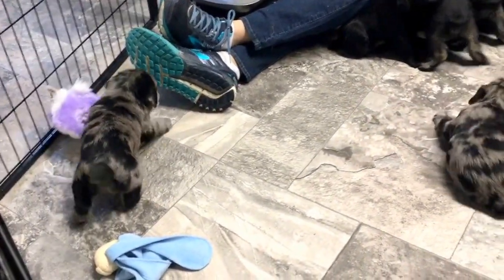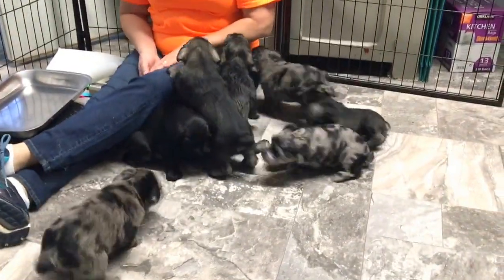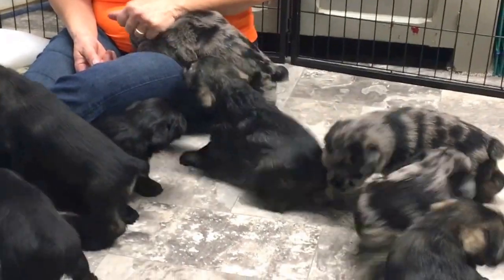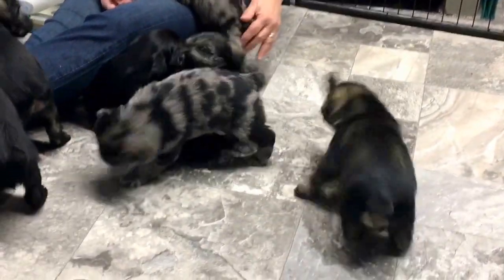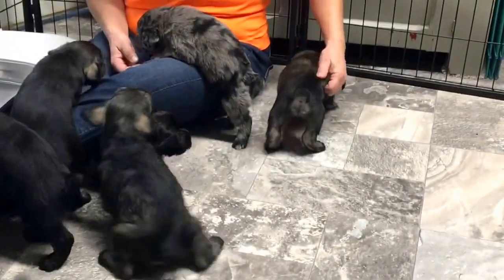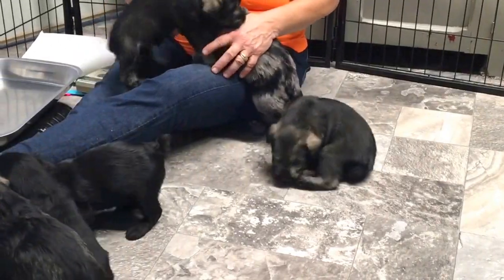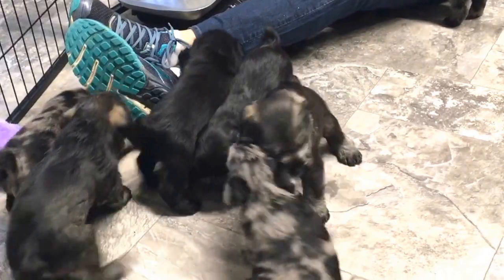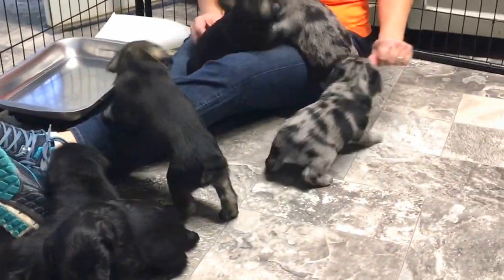Anyway, this is Bella's kids. These guys are growing like weeds. I've been comparing them to standard Schnauzers that we had that were purebred in size, and these guys are holding right in where they were. Their mother is half standard Schnauzer and half miniature Schnauzer. And the dad of these is Blackjack. He's AKC registered standard Schnauzer. So these guys are just doing phenomenally well with their growth and their size that they're getting.